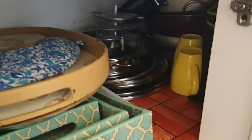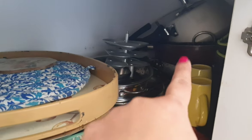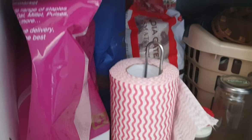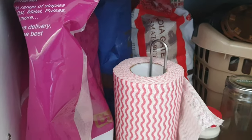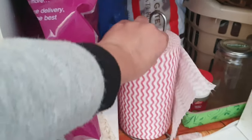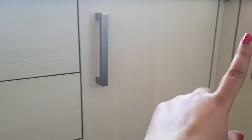Right next to this, I have another cabinet where I store all the trays for easy access, because I need it every now and then. And on the inside, there are extra cooking utensils which I don't use every day, but I still need to keep them when I'm cooking for a party or any bigger gatherings. So right here, I store big packets of grains like bulk rice, whole wheat, and also some cleaning wipes here in this dispenser.